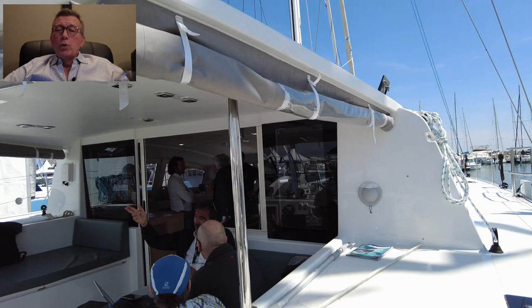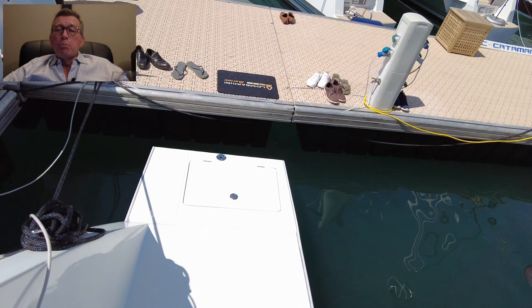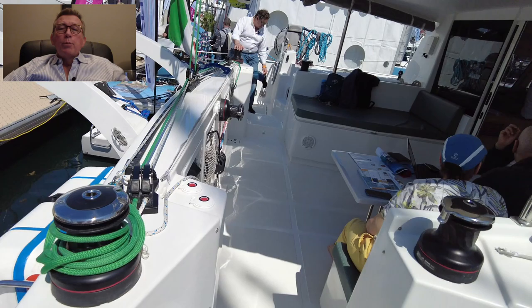So nice sight lines down the starboard side here. You can see through the windows to the port bow. Obviously, your port and starboard sugar scoops are easily visible from this helm position.